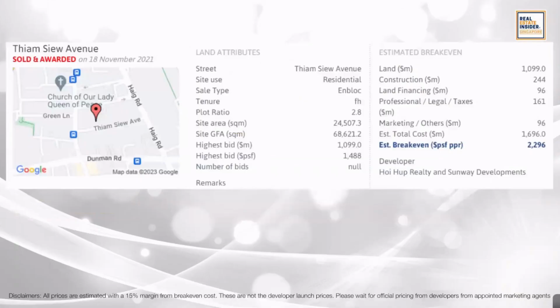But the difference is, if we have a benchmark price, we will know what kind of properties we can afford based on the pricing, based on the per square foot, as well as the size of the property in terms of our financial calculations. This is a very safe approach that we encourage all our clients to undergo before they even buy a property. So let's see what determines the price. If you can see here, Thiam Siew Avenue was actually sold and awarded on 18 November 2021 for a base land price of 1,000.